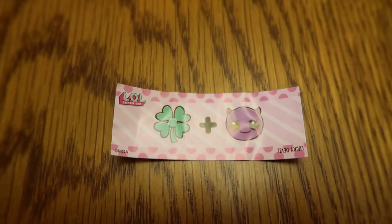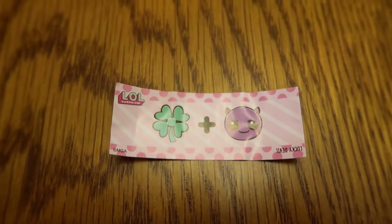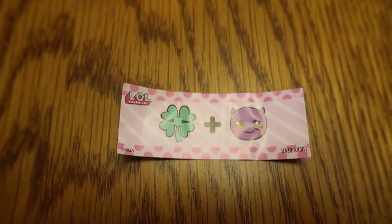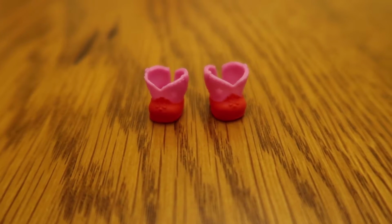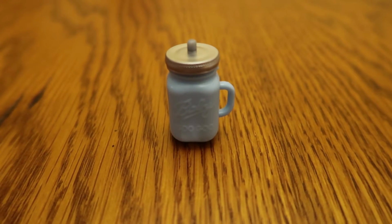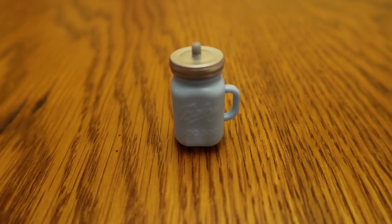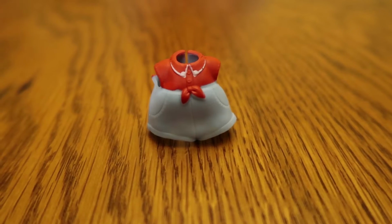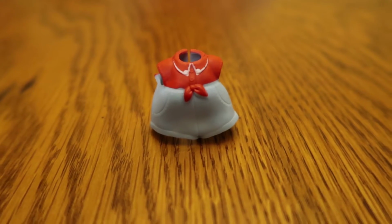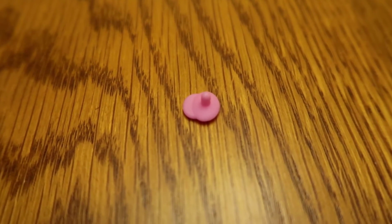Here's the secret message that came with Paisley's, and it's a four-leaf clover and a little devil-looking guy, and it says Lucky Devil. The shoes that came with Paisley's doll are red and pink cowgirl boots. The bottle that came with Paisley's doll is blue and silver, looks kind of like a mason jar, and it says Baby Goo Goo on it. This is my doll's cowgirl outfit, and it's red and blue. Very cute. The accessory that came with Paisley's doll is a pink pacifier.